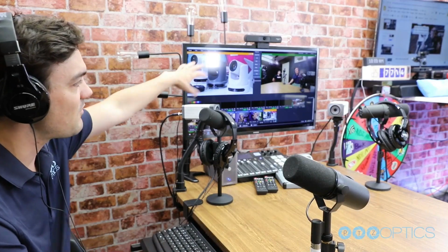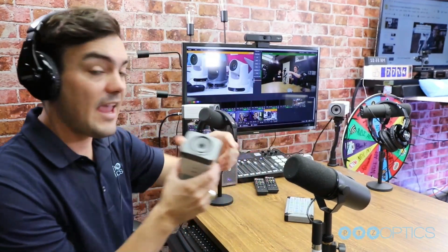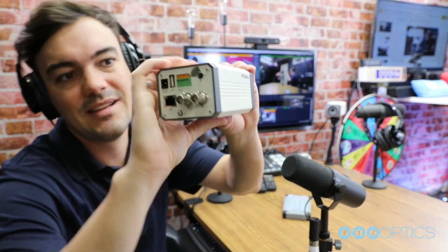This is my cool new little keyboard tray here that I have, and then we run vMix right from here. We have the whole thing working on an X-Keys controller, so we can just plug in sound effects and different things throughout our broadcast. The cameras we're using over here are the new PTZOptics ePTZ cameras.